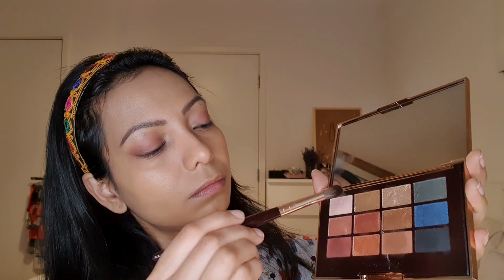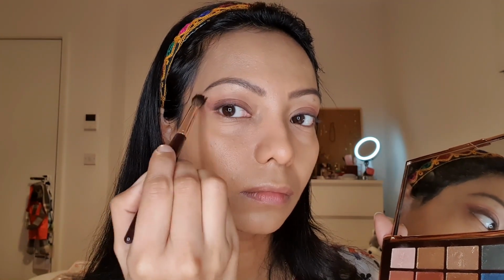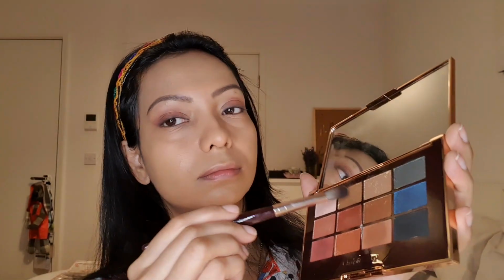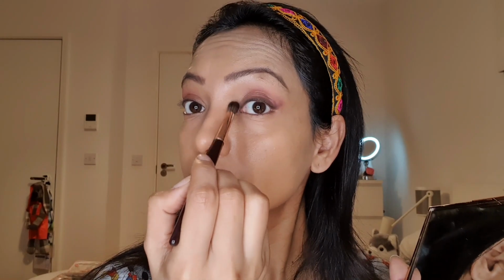Next, I mix the prime shades of Day and Date Eyes, the two light colors, to use over the brow bone. I usually do not go for sparkly golden colors on my brow bone, but this is a bridal look, so I can afford to look sparkly. And a little amount of the lightest shade, the prime shade of Day Eyes, on the inner corner of my eyes.